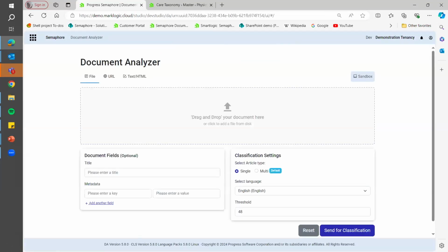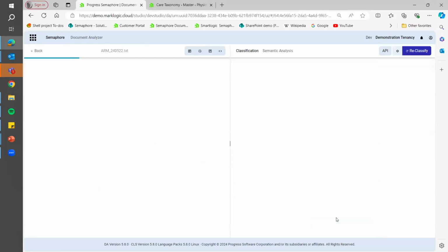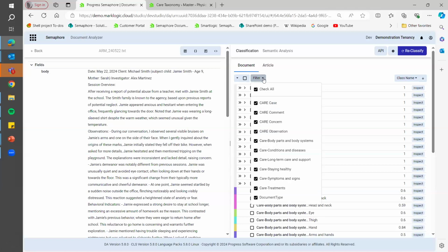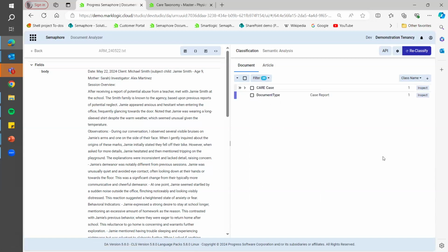drop into our server, and we're going to drop in one of our case reports. These are literally just text files, but they do contain relevant information. On the left, we have the text file that's been retrieved, the case report, and on the right, we have the metadata items that Semaphore is going to be adding to this document. Let's look at a simple case. The first thing is that we've identified it as a case report. We've done what's called fingerprinting, and then we're returning metadata items.